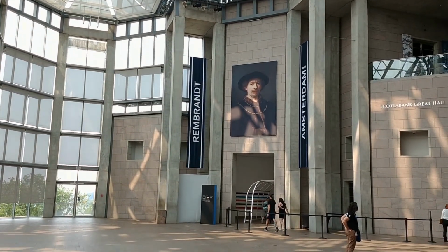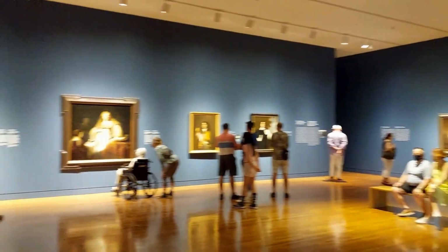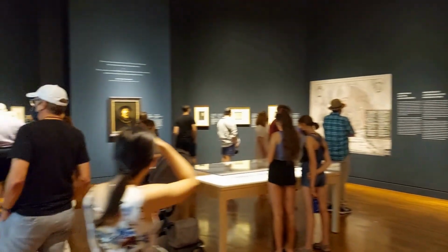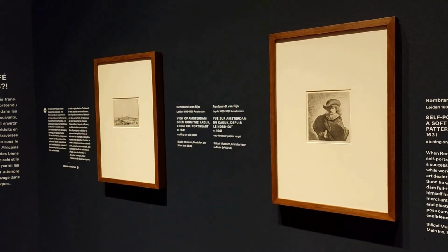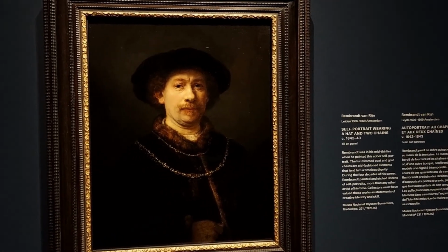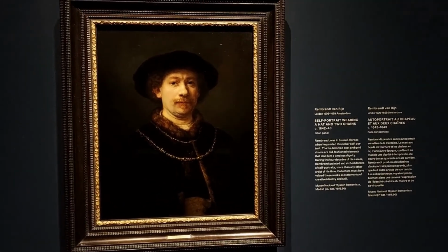We head to the Rembrandt exhibition first. It was beautiful to see so many Rembrandt paintings and prints in one place. One of the other contrasting features was that a lot of his contemporary artists were also displayed alongside his works. When it comes to self-portraits, Rembrandt was the most prolific of all artists. It almost gives us the impression that he was quite narcissistic.